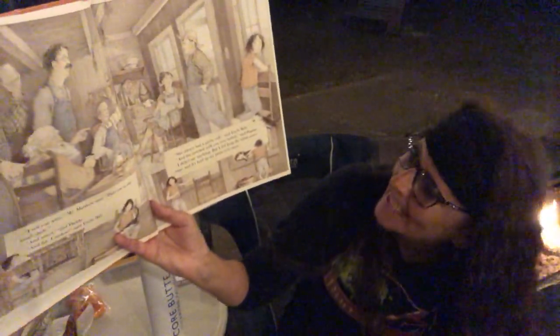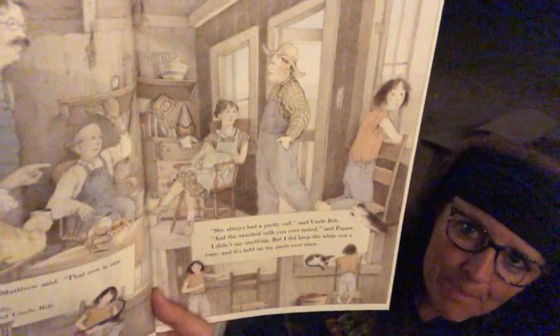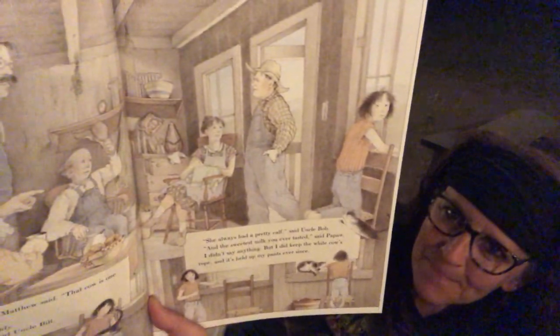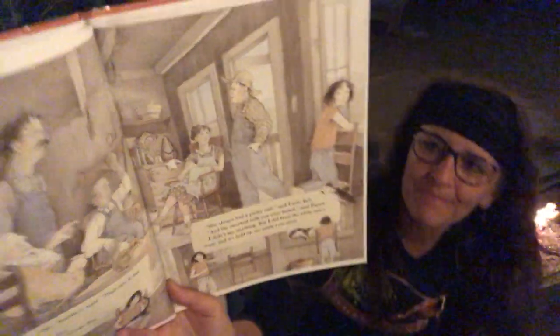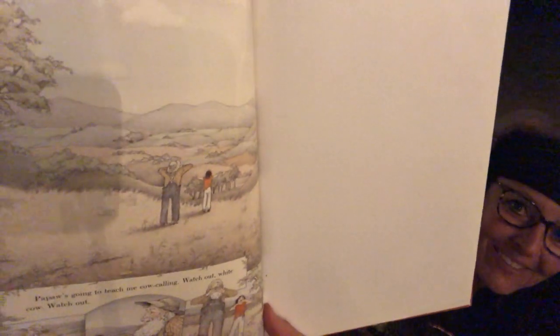I didn't say anything, but I did keep the white cow's rope, and it's held up my pants ever since. Papa is gonna teach me cow calling. Watch out, white cow. Watch out.